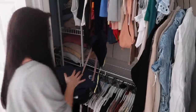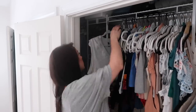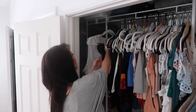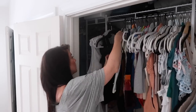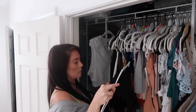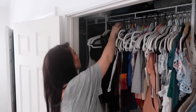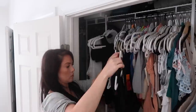So if you're working on something similar, whether it's a closet or drawers, you don't have to do it all in one go around. Take your time with it. The hanging space I'm organizing now are nicer tank tops and crop tops. Again, I'm switching things up to have them in a more color coordinated way. My everyday tank tops or things I wear to the gym are in a separate drawer along with t-shirts. That's why I don't have too many in the closet.